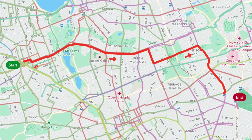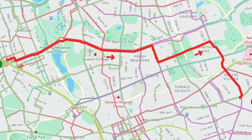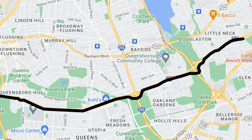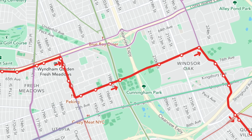The first one has to deal with the Q88. Under the first two plans, the Q88 would have not turned at 188th Street, but would have kept going via Horace Harding Expressway until the border of Nassau County. But the final plan scrapped those changes and put the Q88 back on 73rd Avenue.